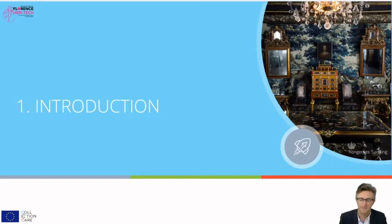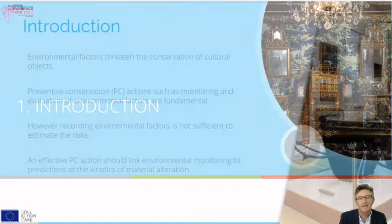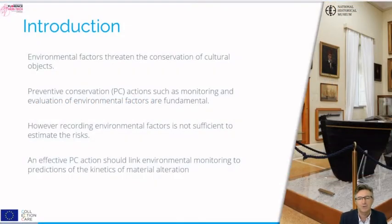Let's start with why. So I can describe the needs that led us to propose this project. Environmental factors such as temperature, relative humidity, light, ultraviolet radiations, among others, threaten the conservation of cultural objects. For this reason, continuous monitoring and evaluation of the environmental parameters are a fundamental part of preventive conservation principles. However, recording environmental data is not necessarily sufficient because an effective preventive conservation strategy should link environmental monitoring to predictions of the kinetics of alteration of materials composing the objects.